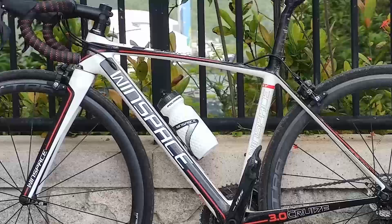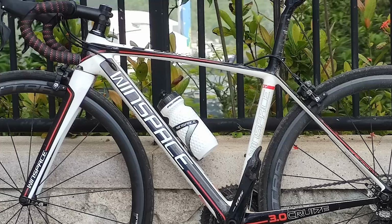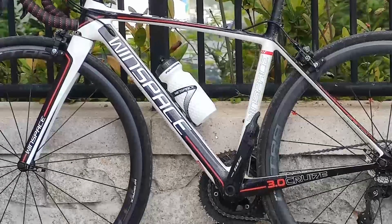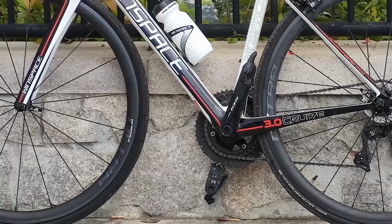This is a very old model of theirs, the Cruise 3.0. And again, as you've just seen with the other Giants, lots of people in China hang onto their bikes for quite a few years. They don't just change bikes every year. If they get something that they know works, they stick with it, which, hey, that's all good. It's better than chucking it all in a landfill.